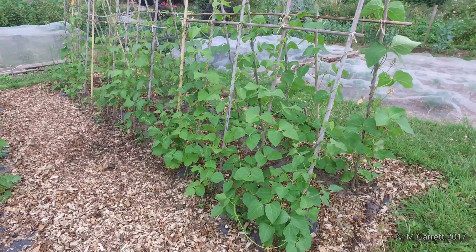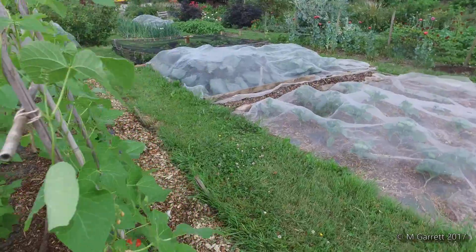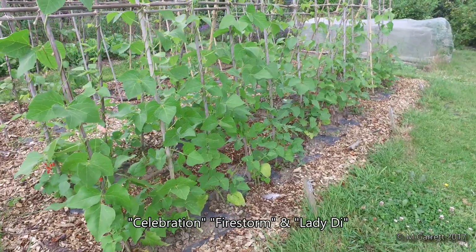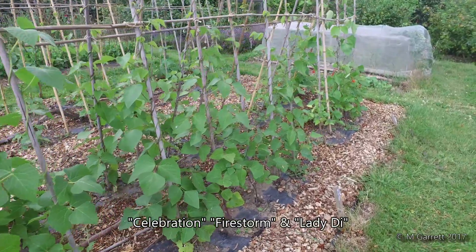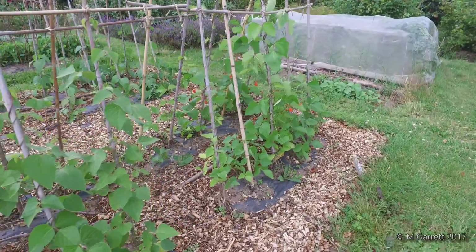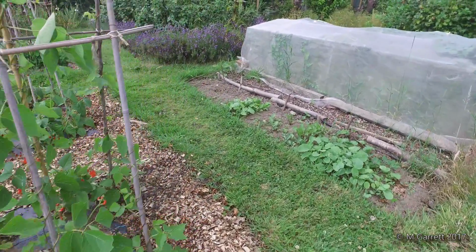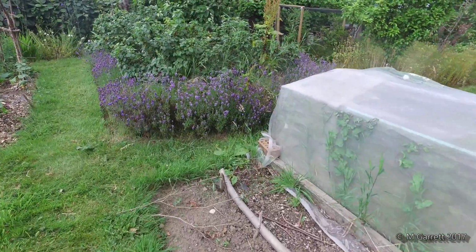And moving on to our runner bean crop, well, they're definitely doing better than the climbing French beans, and they're just coming into flower. And I don't really understand why there's a red flowered one right at the end, but there is. I'll pop the varieties at the bottom on the screen when I finish the video. We keep giving them lots of water, but we'd really like some rain.